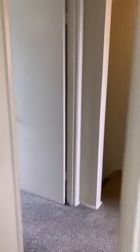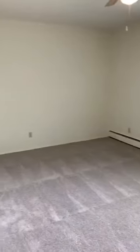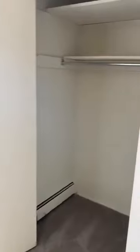And we'll head into the master. Your master bedroom is 11 feet by 14 feet. And the master closet.